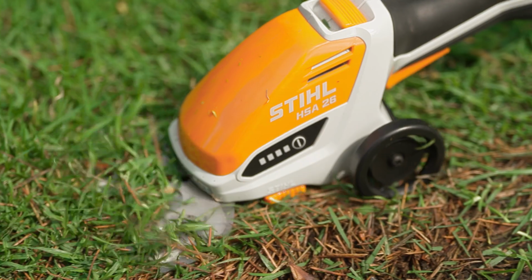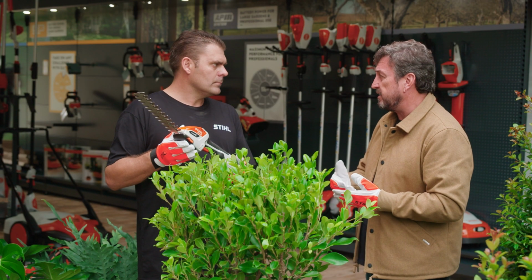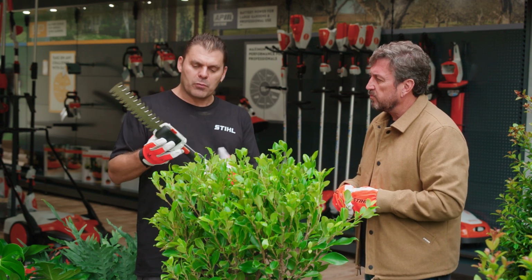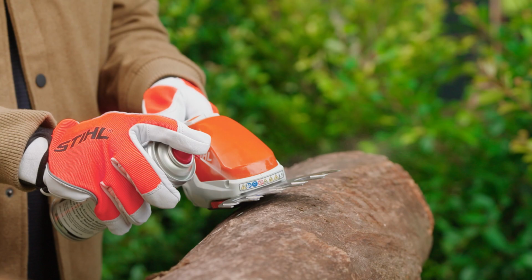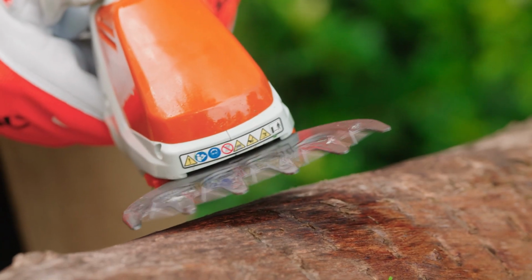Now, I suppose one of the things that a lot of people used to hesitate with using power equipment for was because of the maintenance. What sort of maintenance is required with these? With these ones, just a fine brush to brush out all of the vents to keep it nice and clean. And we also have a product called Super Clean to spray on the blades to keep them sap-free and nice and clean.